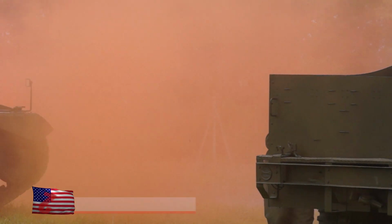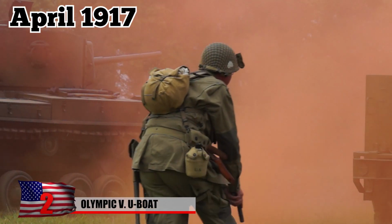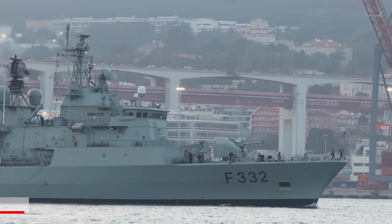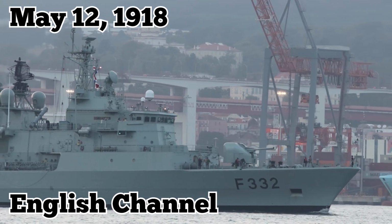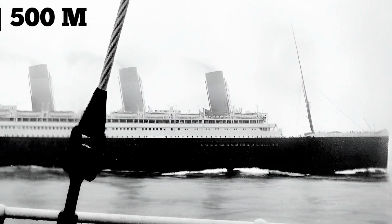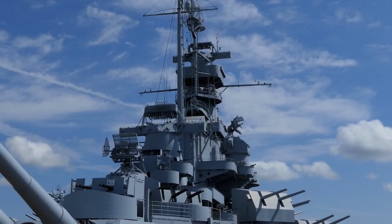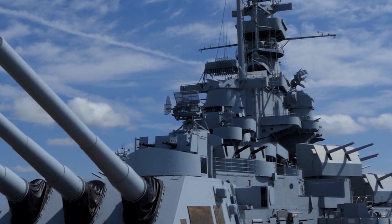After the US declared war on Germany in April 1917, the ship began carrying American soldiers to Europe by the thousands. While transporting US troops to France via the English Channel during the early hours of May 12, 1918, the Olympic's crew spotted a surfaced U-boat, U-103, roughly 1,600 feet ahead. The vessel immediately gave chase in an attempt to ram the submarine while its gunners opened fire.